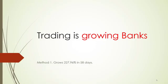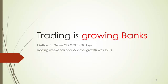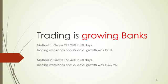Trading is growing banks. Method 1, in the 58 days we've had it running, has grown the bank by 227%, nearly 228%. Trading weekends only, if you wanted to do that, there's 22 weekend days since we've been running from the 1st of August, the start of the new season, and that has grown the bank nearly 200%. And in method 2, the bank growth has been a bit slower at 163% for the 58 days, and if you're just trading the weekends, you're looking at 126, nearly 127% growth on your bank. These are big figures, and I'll show you in the graphs.